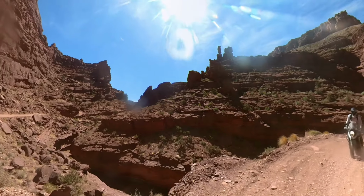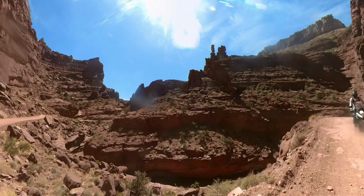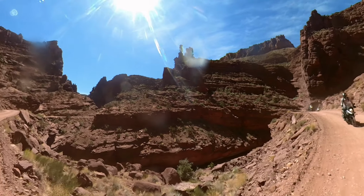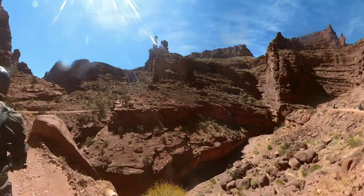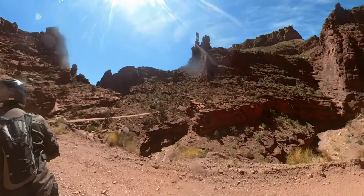Sometimes it's hard to even keep your eyes on the road because the scenery in this canyon was just spectacular. But you really had to watch because you don't want to fall off the edge of that.